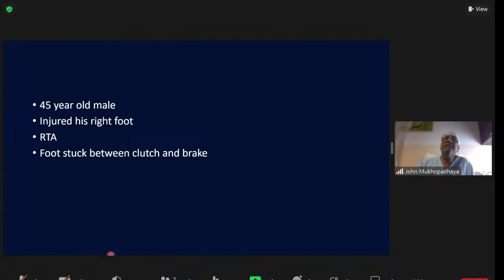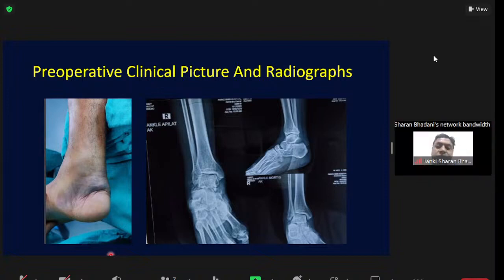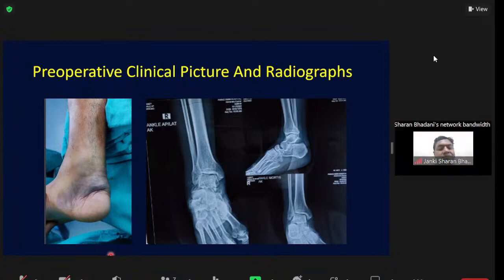Okay, so the next case, this is a 45-year-old male with an injury to his foot. Basically, it was an RTA. His foot was stuck between the clutch and the brake, and it got twisted. He came with these x-rays and clinical picture. So again, Subhanshu is present. Yes, sir. What do you see here?